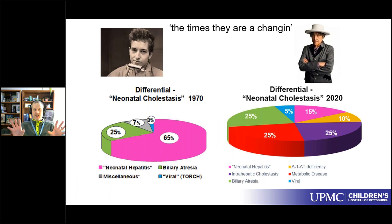And so when you think about cholestasis in a child who presents to the office, I think historically the differential, the list of things that can cause cholestasis in a baby, was pretty small. You go back to the 70s, there were about 4 things you really had to think about.